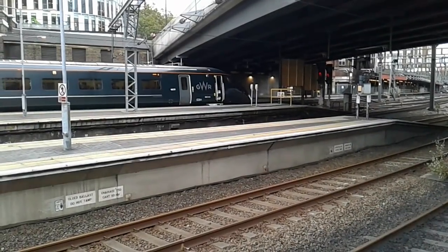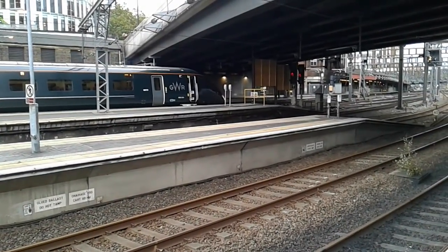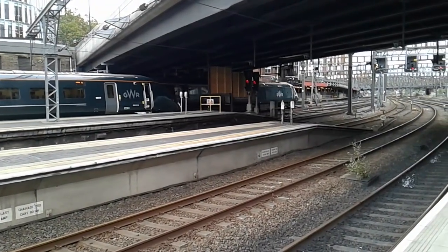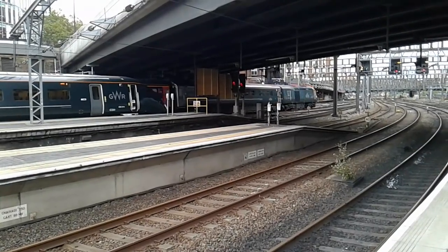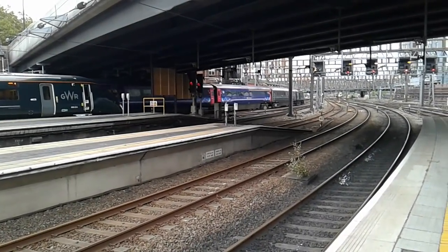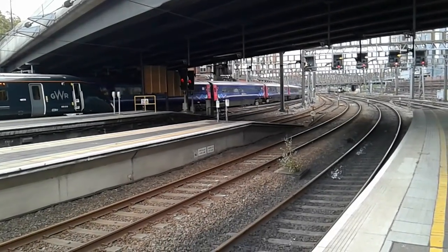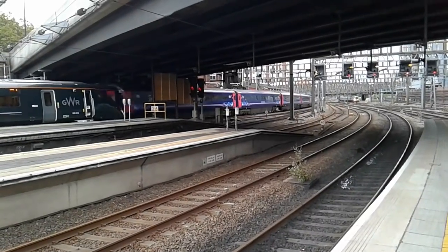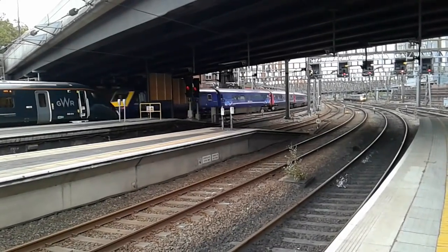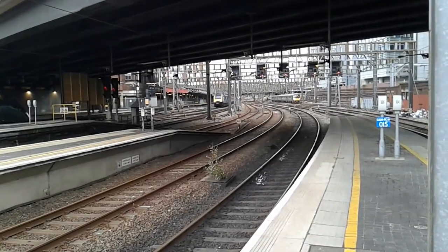Okay, now departing is the 1822 Great Western Railway high-speed train service to Hereford, with 43189 leading. Also departing is the 1826 Heathrow Express service to Heathrow Terminal 5. Also coming in as 43197 departs is a TfL Rail service from Heathrow Terminal 4, terminating here at London Paddington.